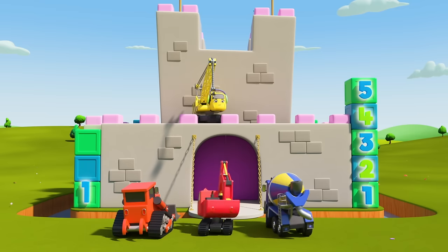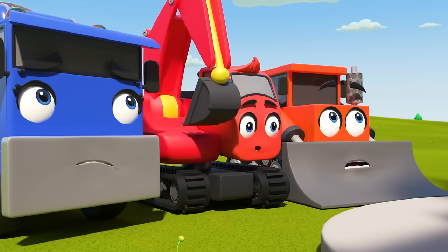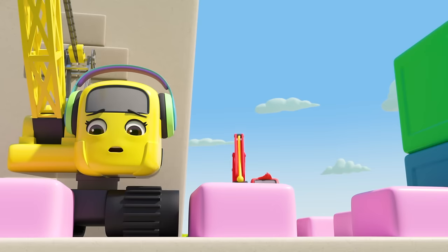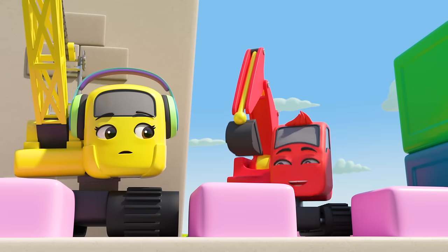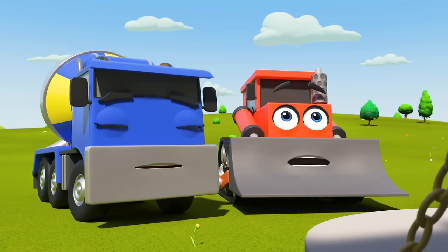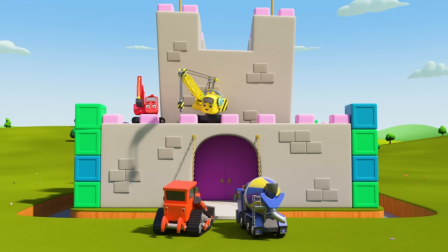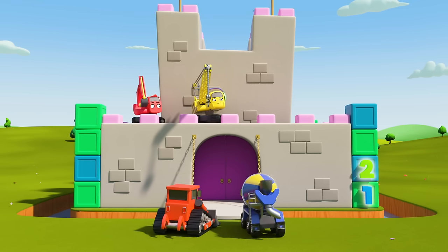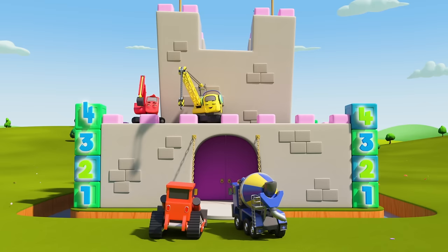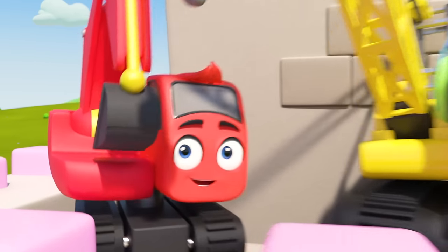1, 2, 3, 4, 5 on one side. 1, 2, 3 on the other. Oh dear, they don't match. But wait, I think Digley has an idea. What's he up to? He's taking a block from the taller tower. 5 minus 1 is 4. Now he's adding the block to the shorter tower. 1, 2, 3, 4. 1, 2, 3, 4. They match. Nice work, Digley.